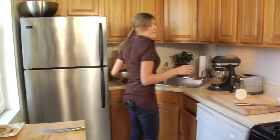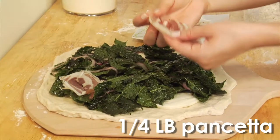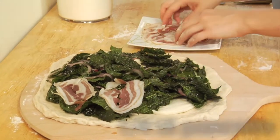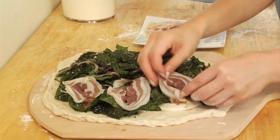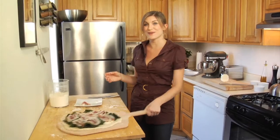And last, but not least, pancetta. Now this hasn't been cooked yet. I asked my butcher to slice it really thin, and in the amount of time this pizza cooks, it will crisp up in the oven, which is why we're putting it on the top. Perfect. I think it's ready to go in the oven.